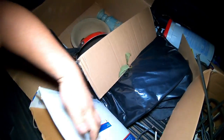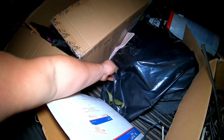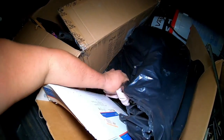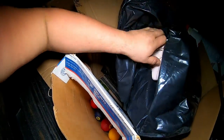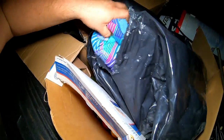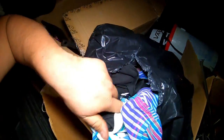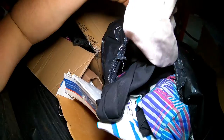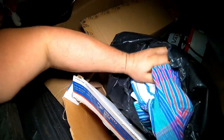Stacy, what's in this bag? I don't know. There's some nice stuff in there. Stacy grabbed a bunch of clothes, she said. The other stuff, I know, but none of that's going to fit you. She got some pretty nice stuff out of there to go to the donate. I mean, it's really nice. We'll put that in the pile for the next time we make a load.